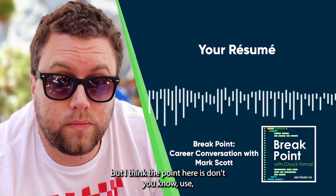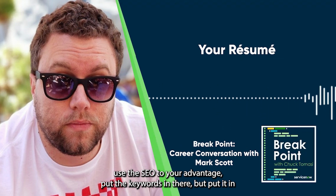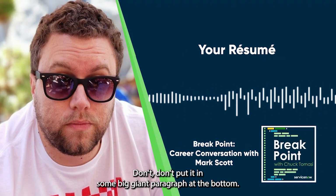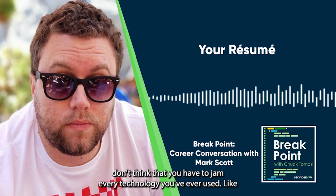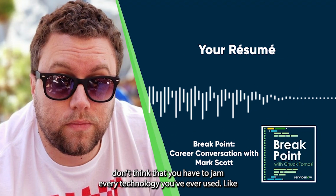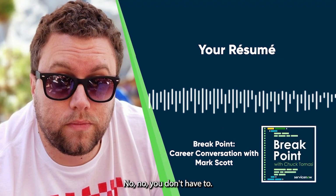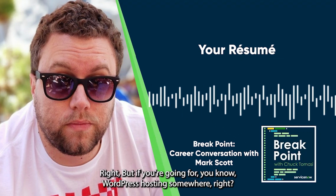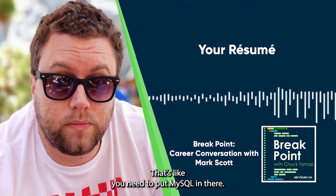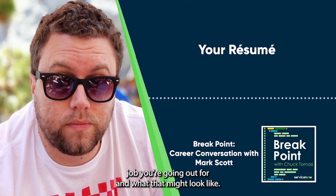But I think the point here is use the SEO to your advantage. Put the keywords in there, but put it in full sentences. Don't put it in some big giant paragraph at the bottom. It's not going to do anybody any good. But at the same token, don't think that you have to jam every technology you've ever used. Like, I've used MySQL, so I better put MySQL somewhere in my accomplishments. No, you don't have to. Right. But if you're going for WordPress hosting somewhere, you need to put MySQL in there, right? To your point, have those skills tailored for each job you're going out for and what that might look like.